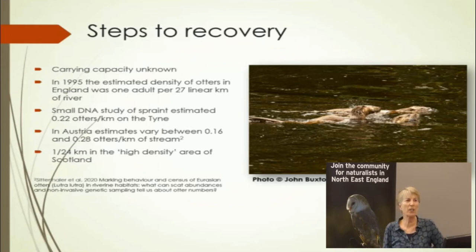There have been a few studies that have tried to determine what the best density of otters is in England. In 1995, a study found that there was one adult per 27 linear kilometres of river. There was a small DNA study of spraint from the Tyne, from a master's project, which found 0.22 otters per kilometre on the Tyne. A study in Austria estimated between 0.16 and 0.28 otters per kilometre. And in Scotland, in a supposedly high-density area, there was one otter per 24 kilometres. So it's very variable, and we don't know what our rivers can actually support.